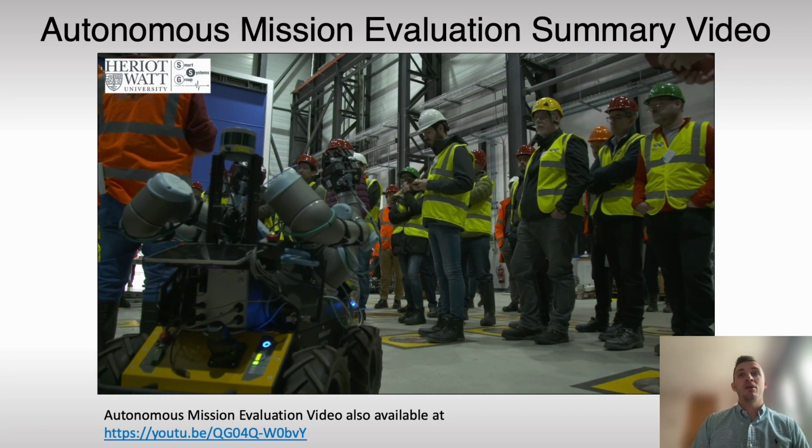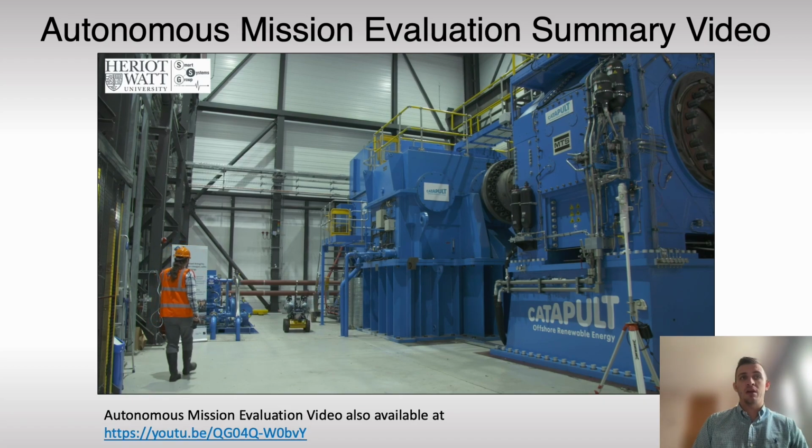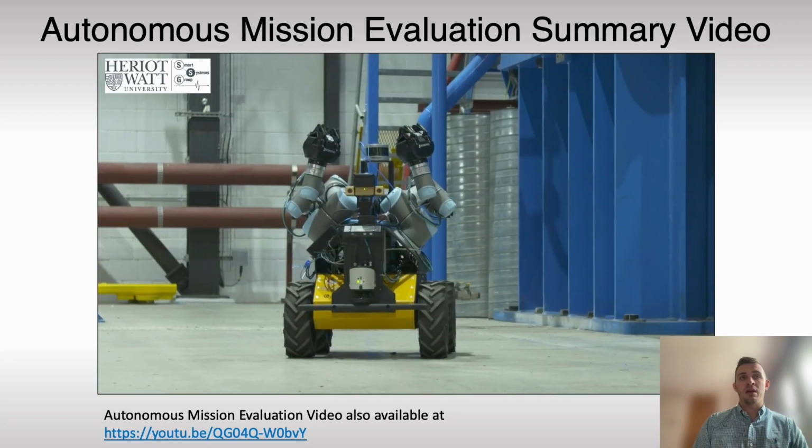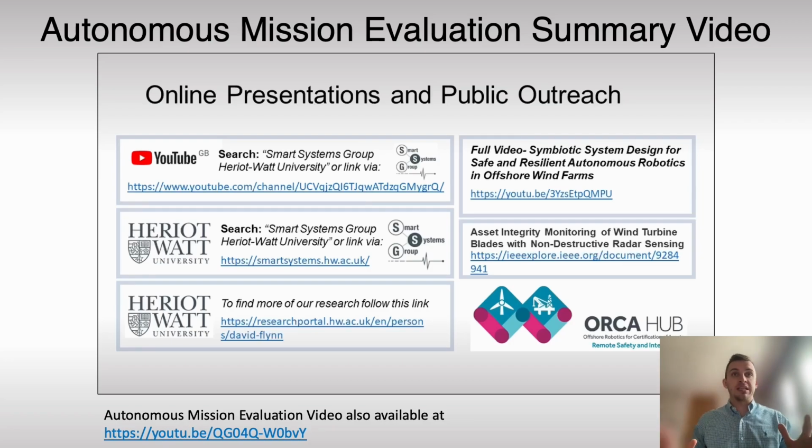And what we're seeing now is one thing that's really important is PPE, personal protective equipment. So humans wearing helmets and high visibility around the robots to make sure that everyone can be safe operating around these different robots.